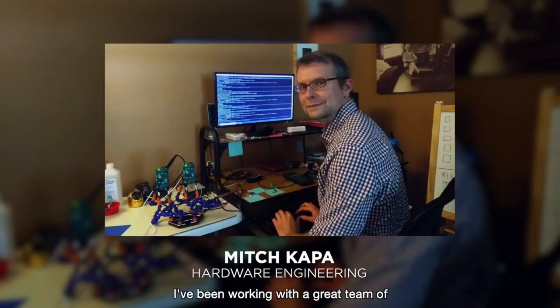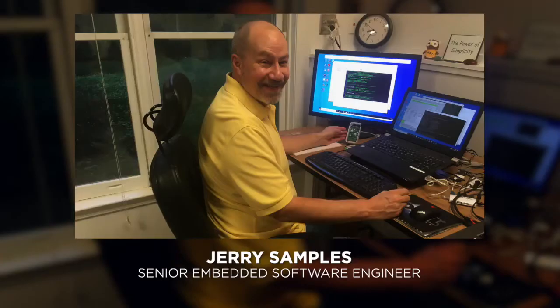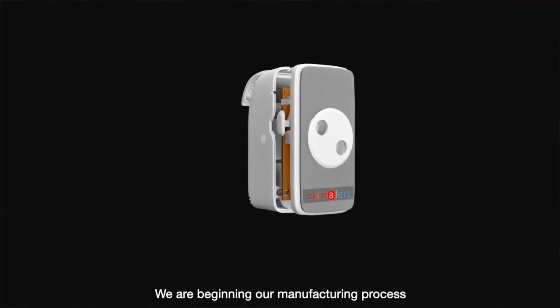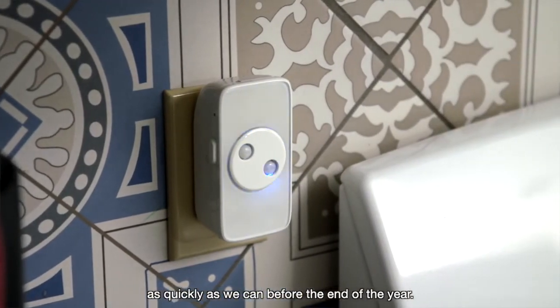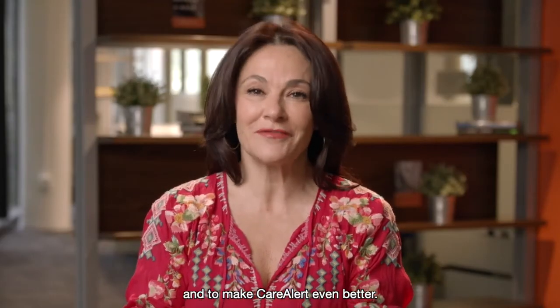I've been working with a great team of hardware and software engineers. We've gone through 6 iterations of the hardware and multiple iterations of the software. With what we have so far, we are barely scratching the surface of what CareAlert can really do. We are beginning our manufacturing process so we can get the product into your hands as quickly as we can before the end of the year. That's why we're running this crowdfunding campaign to get your feedback and to make CareAlert even better.